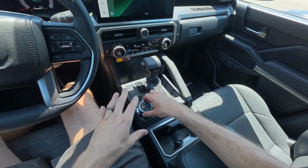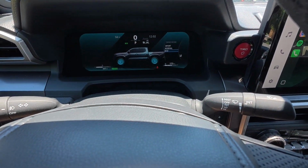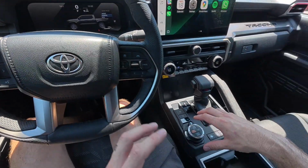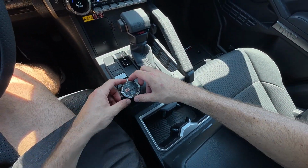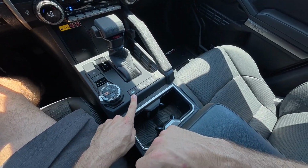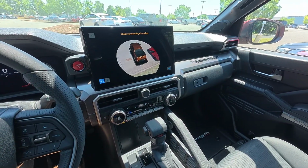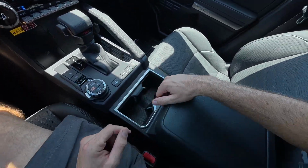Now in the drive mode, just in 2-wheel drive, if you twist on this, this is for the on-road settings. So you have 3 to go through. When you put this into 4-wheel drive, that's how you can activate multi-terrain select and use this rotary dial to go through all of those settings. Now there's also a trailer backup assistance. You have a view button for the camera system there, locking diff, and the optional sway bar disconnect.